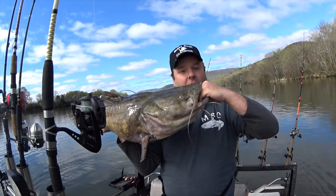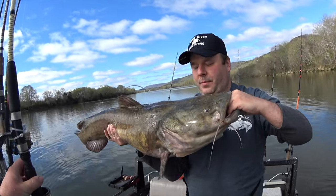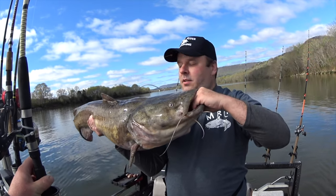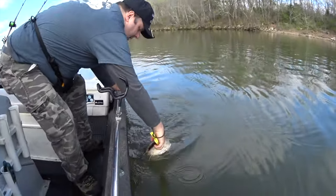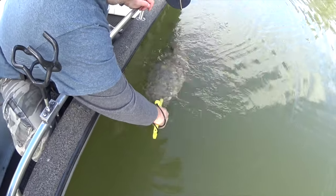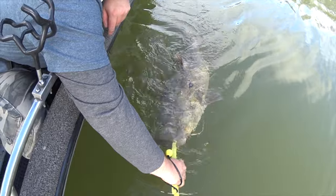Awesome. 39-inch flathead. We were targeting these guys specifically. Beautiful fish. He's a tarp too, 39 inches. Going to get a weight on him, and then we're going to release him. He's 27 pounds. Beautiful fish. Look at his little beady eyeballs.